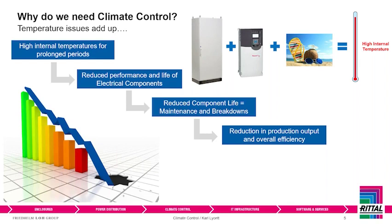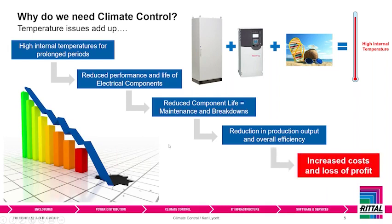So as you can see, this tiny thing we've been talking about is really snowballing, and all of this culminates in the final thing, hitting where it hurts, in the wallet, which is increased costs and loss of profit, which managers and owners of businesses just do not want. Because again, if you're wasting money on buying spares or paying for breakdowns, you've not got that money saved in your budget for that shiny new widget that would have made your life a lot easier. So at the end of the day, a small investment now can pay dividends for the next 10, 15 years if you play your cards right and do things correctly from the offset.